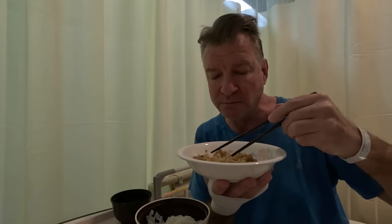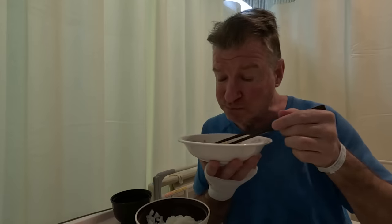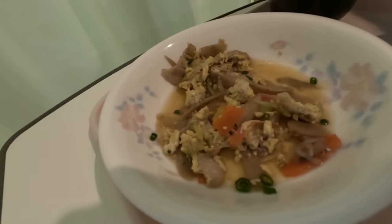Mmm. There's onions in there. Gobo root. Mmm. Yes. Hearty indeed. Let's try the miso soup.